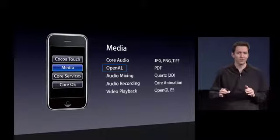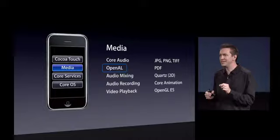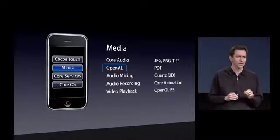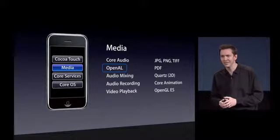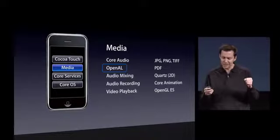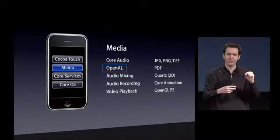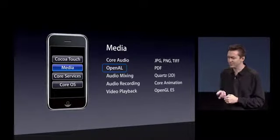On top of Core Audio, we've built OpenAL. OpenAL is an industry-standard audio API that is used to efficiently render multi-channel, three-dimensional positional audio. This is great for game developers. It allows them to render sounds and special effects in 3 dimensions around a player in a game. So OpenAL is built right in.